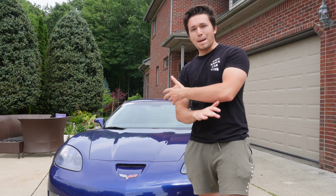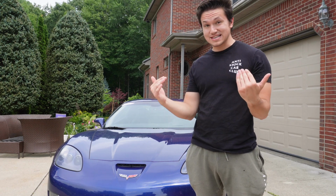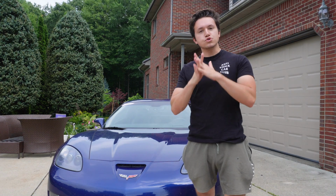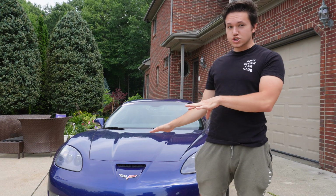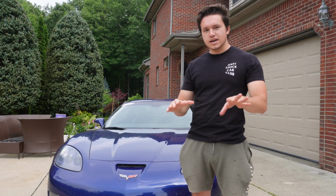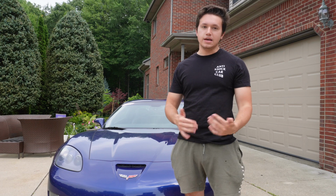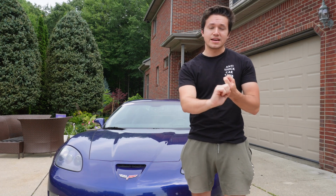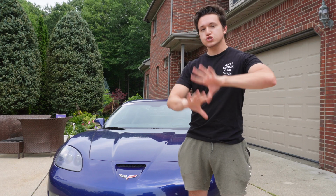Also keep in mind that Michigan insurance is notoriously expensive, so you guys might be able to save money in that regard. So let's get into the total cost of ownership on this car based on a monthly breakdown. Now I'll start off by saying this. These numbers are going to vary. Depends on how much you drive, how clean your record is, if you can get any sort of discounts where you live, so just keep that in mind.